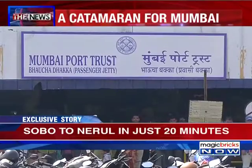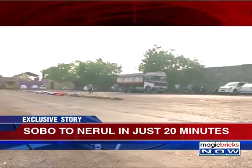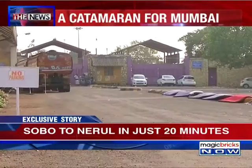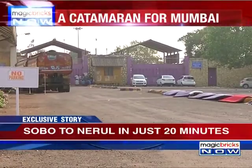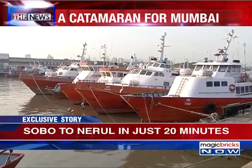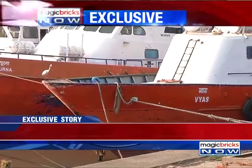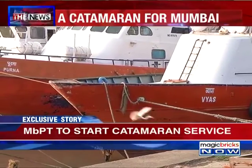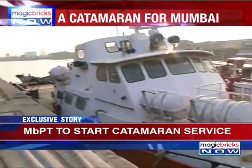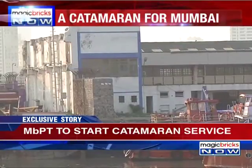The Port Trust also plans to build a terminus building next to it with recreational facilities, a marshalling yard with space to park up to 120 cars, and a flyover to ease access to the port. Also in the works is a terminal for leisure cruises. While each catamaran will be able to accommodate 40 to 50 cars, it is said to have a speed of 29 knots and will be run by Maharashtra Maritime Board through an operator.